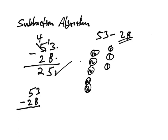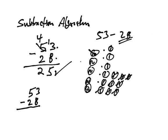So already I'd run into trouble. I'd say, I don't have 8 pennies to give you. So at that point, you take one of the 10s, trade it in for the 8 pennies. Trade in the 10 for 10 pennies. And then I can take away 8 of them. And I have just 5 pennies left. But I've only taken away the 8. I also have to take away 2 of the dimes.